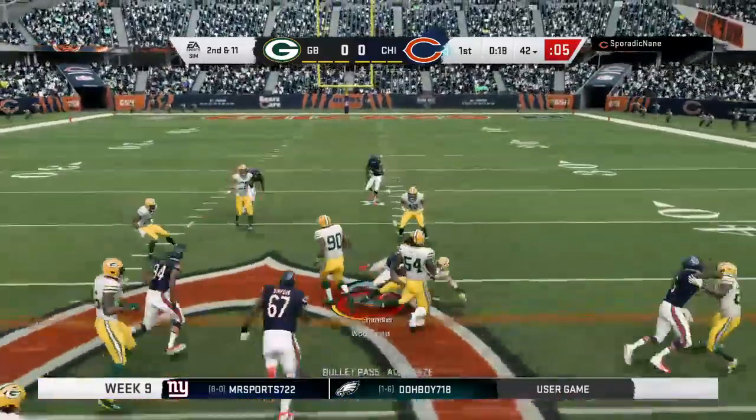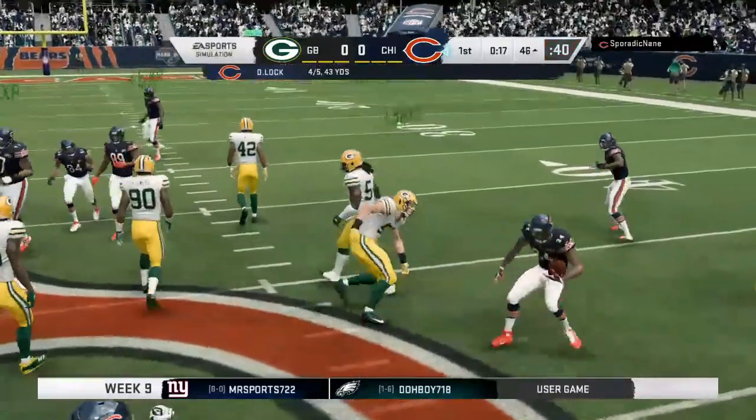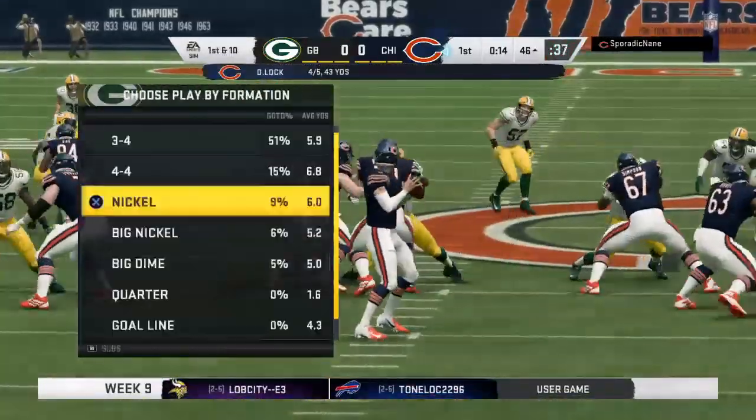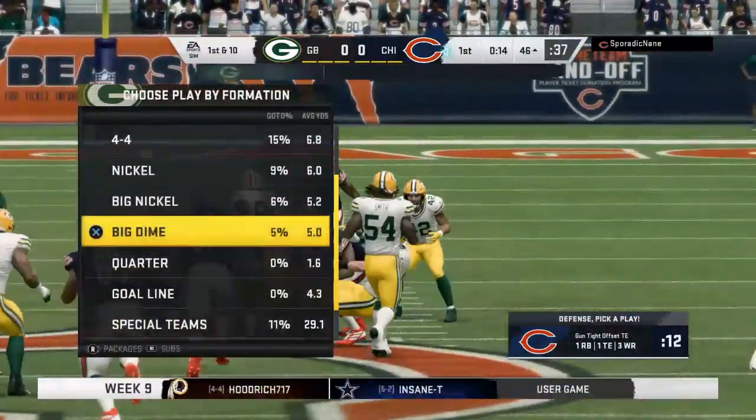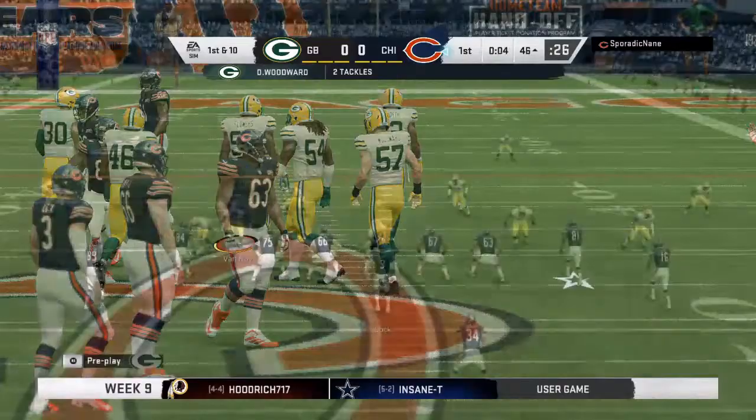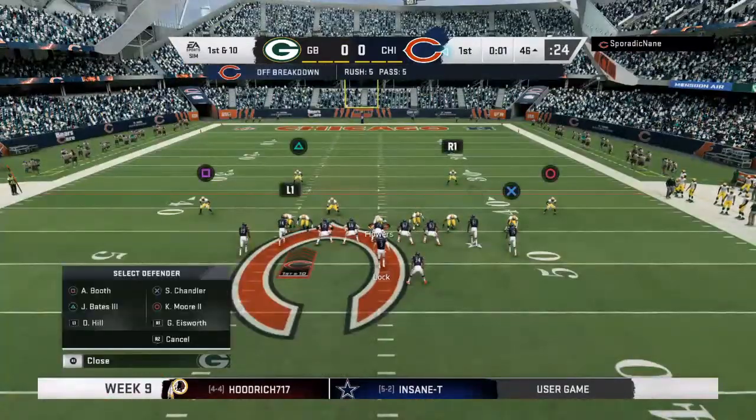On 2nd and 11 now, Locke finding his safety valve here. That's complete. And he'll be taken down, but not before he gets into enemy territory. A gain there of 12 yards and a first down for the Bears. Try to get one more in here before the quarter breaks.